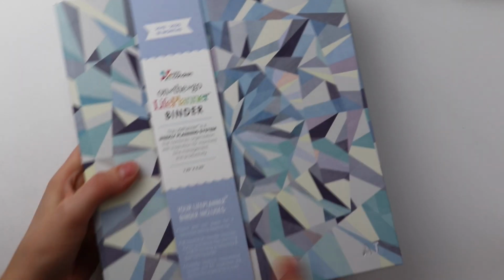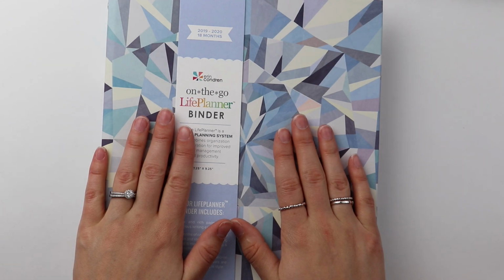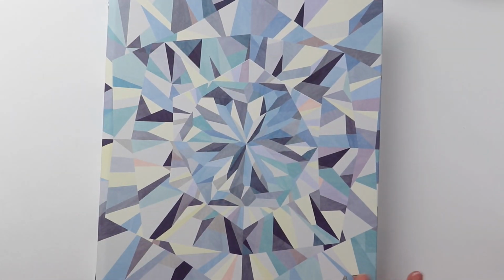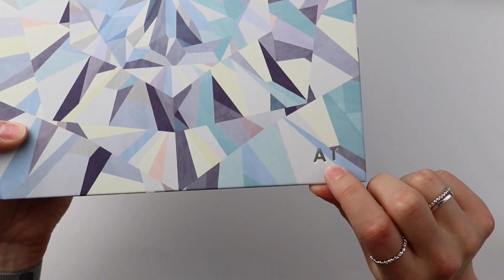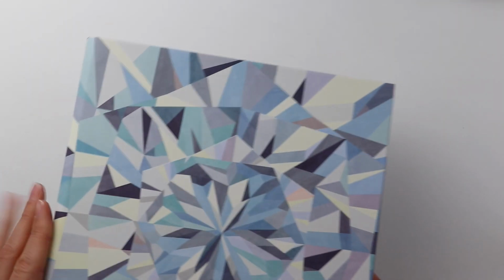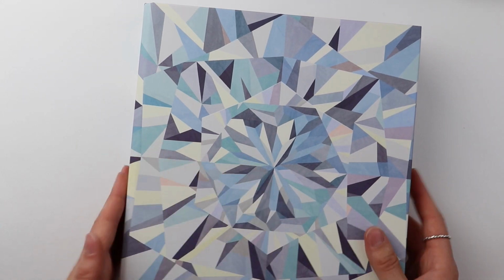So unfortunately, this doesn't come as nice as the regular planner in the box, but that's all right. I'm gonna take this out. So this is the 18-month. I got both, and then I got my name embossed, which is, can you see that it's not straight? My T is up higher. But this is also the vertical neutral with the neutral kaleidoscope pattern.